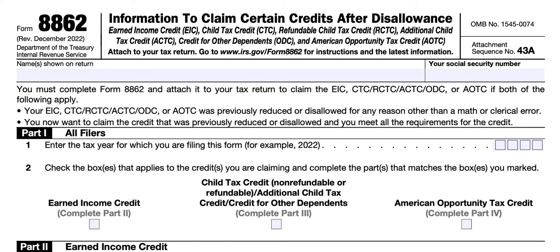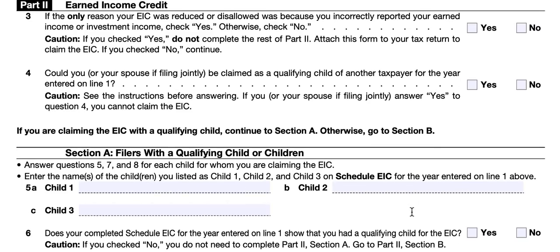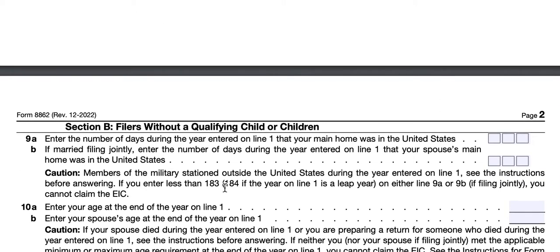So all tax filers will complete Part 1, and then we'll briefly walk through the form. If you're claiming the earned income credit, you would complete Part 2. If you're claiming the child tax credit, the additional child tax credit, or the credit for other dependents, you would complete Part 3. And then if you're trying to get the American Opportunity Tax Credit, you would complete Part 4. There's the earned income credit section, and Section A is for filers with a qualifying child or children, and then Section B would be filers without. So in that situation, you're doing one or the other, presumably not both.